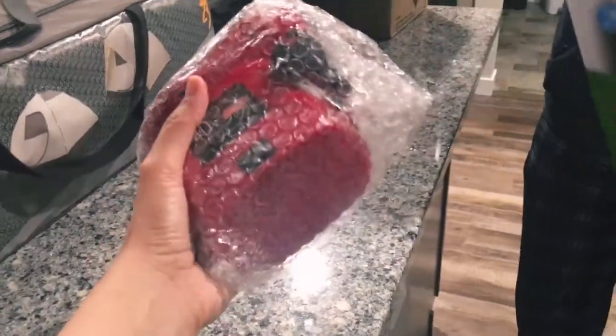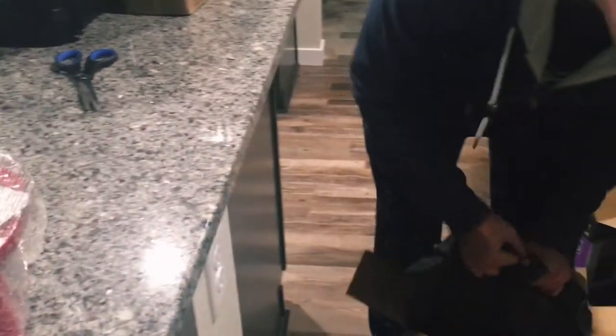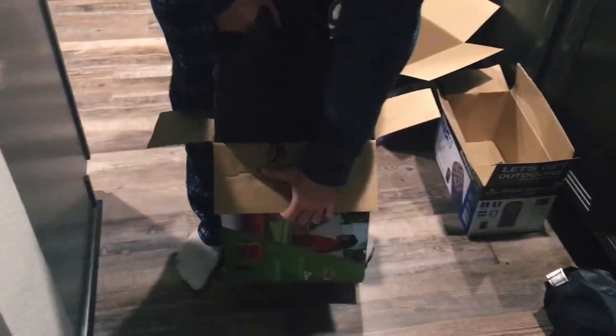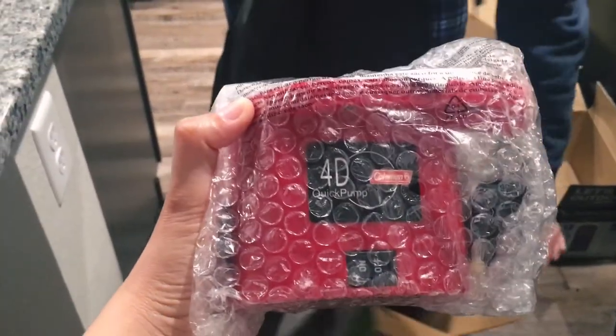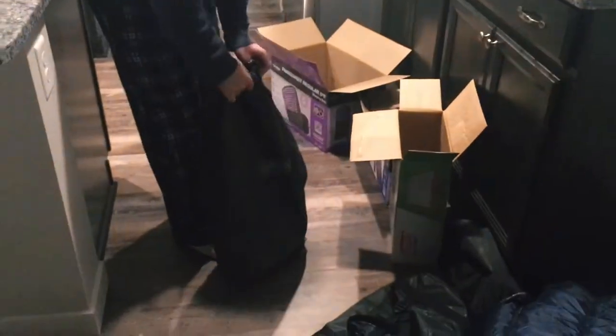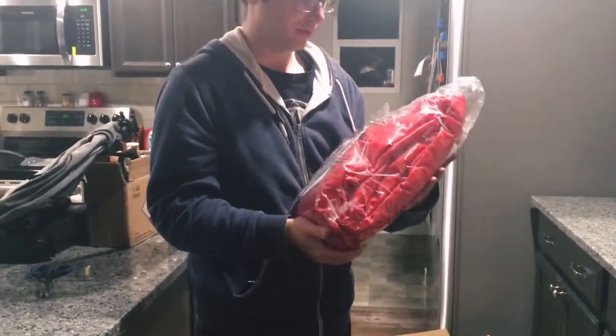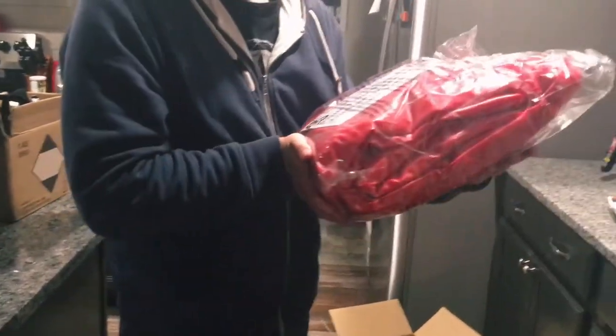The 4D pump, or whatever they call it. Great pump. So we got a carrying bag. Oh, that's cute. I think everything came with its own carrying bag. Oh, it's orange. Okay. Oh, is it heavy? A little bit. I mean, rolled up plastic.